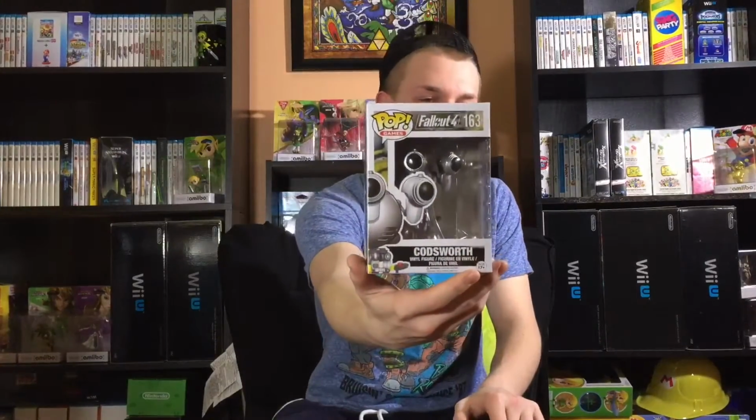We're going to start off with a couple of more recent pickups. Hot Topic actually had a buy 3 for 30 on Funko Pops, and we picked up Fallout 4 Codsworth here, which is really nice. They just came out with these Fallout 4 Funko Pops. And then we got an exclusive one, which I was pretty happy to find. We got the Zombie Kenny from South Park.